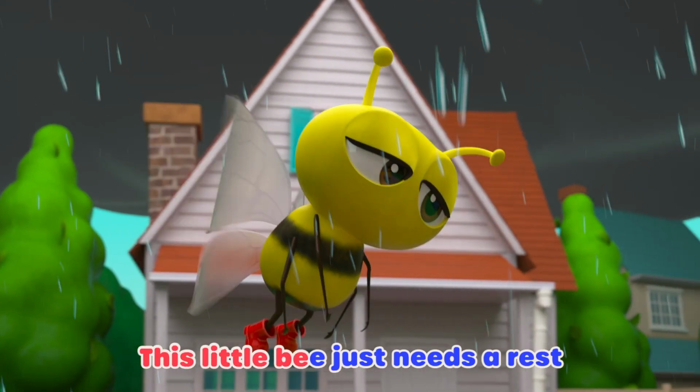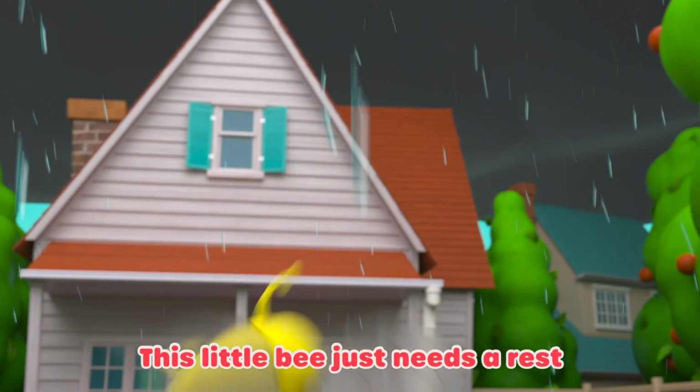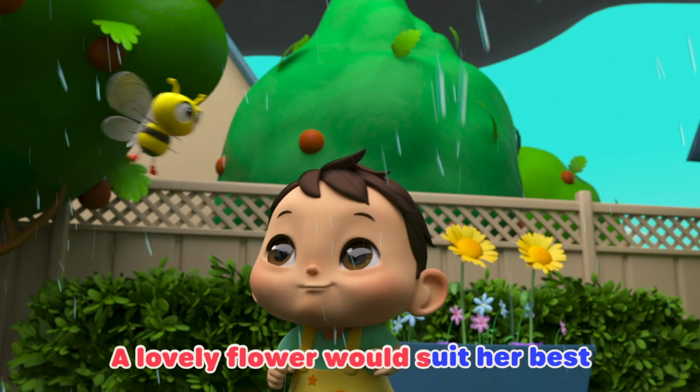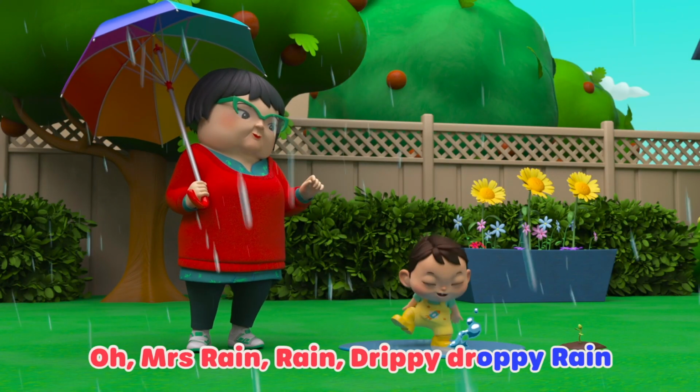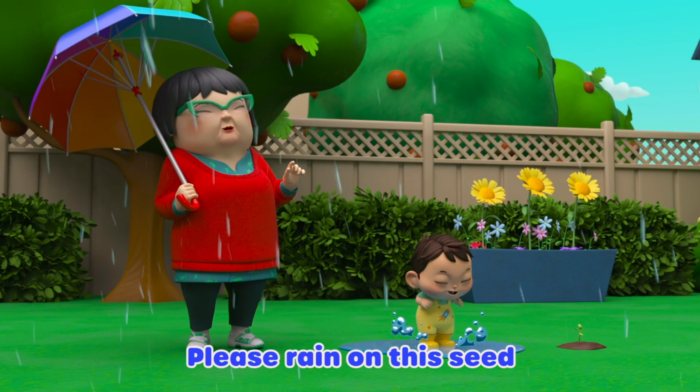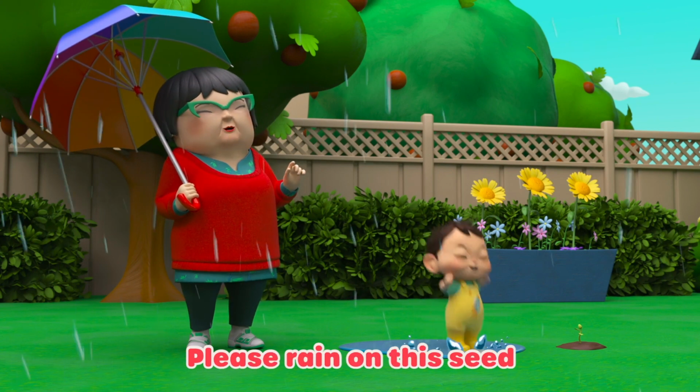This little bee just needs a rest. A lovely flower would suit her best. Oh, Mrs. Rain, Rain, drippy, droppy rain, please rain on this seed.